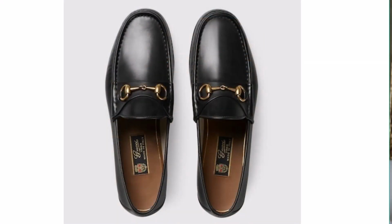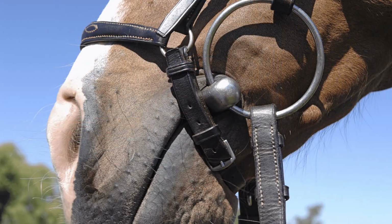So for the Horsebit loafer, we have a very exact date, which is 1953, invented by Aldo Gucci, namesake for the Gucci luxury brand, which still exists today, obviously, and still very popular. They're still making the Horsebit loafer. And Gucci, as a leather maker and a maker of saddles in particular, decided to do something equestrian and put a snaffle bit at the top of the shoe, at the vamp of a loafer. Snaffle bit is what goes in between the teeth of a horse, attached to the bridle and attached to the reins, used to control the direction the horse takes, to control its head, essentially.